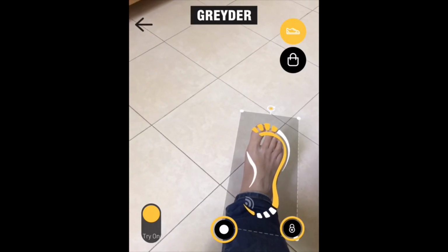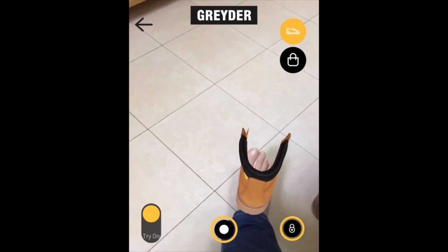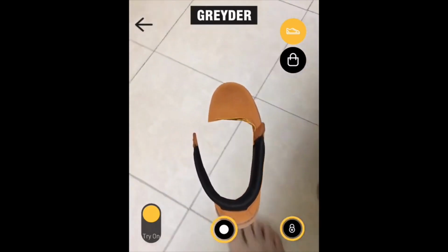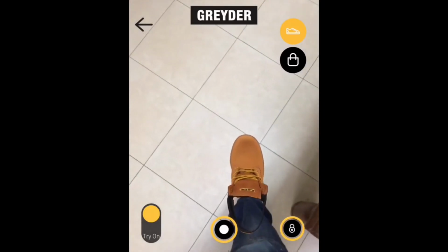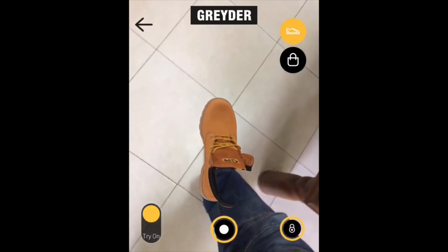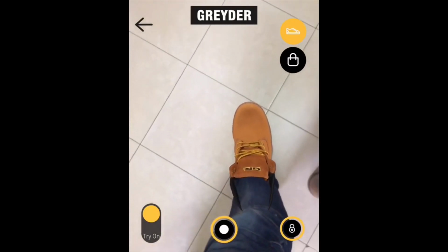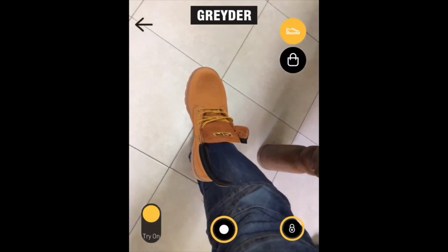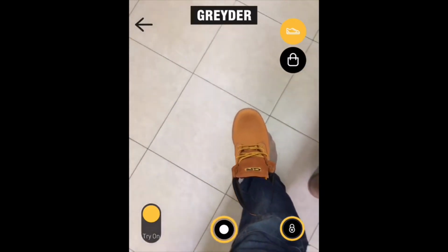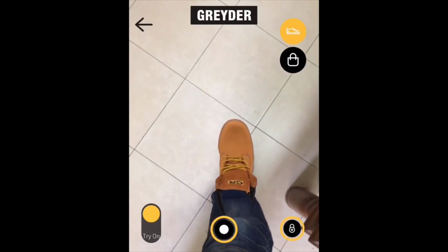But the thing with this app is that it doesn't track your shoe when you move your leg. It recognizes your shoe and positions the shoe where your leg is in the appropriate orientation and position, but when you move your leg, it doesn't actually move the shoe with it. This is something that WannaKicks does have, and this is why I was so excited to try it out when I first read about it on Twitter.